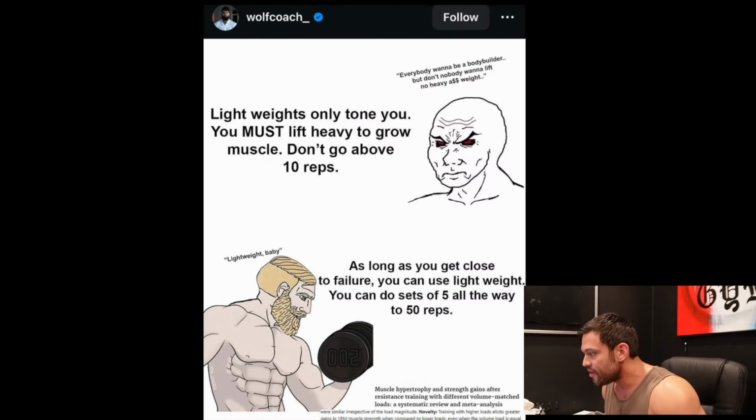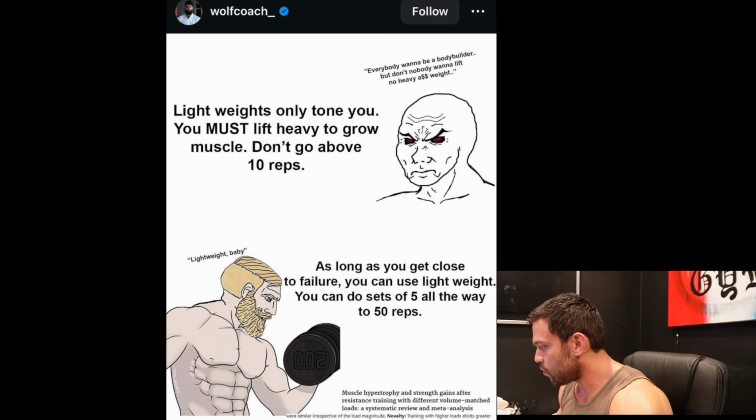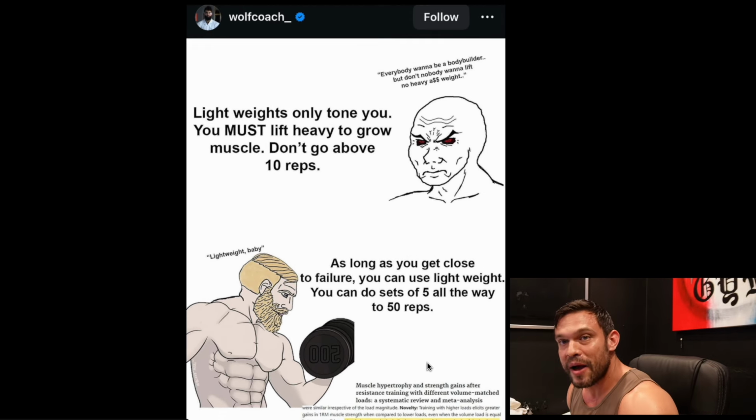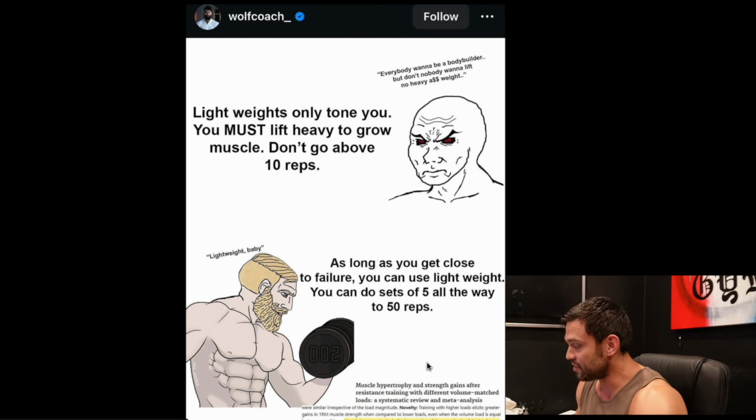All right, so what do we have here? A little meme that Milo posted. In this we have one dude saying you've got to lift heavy to grow muscle, don't go above 10 reps. And you've got this other guy saying, well, actually, as long as you get close to failure, you can use lightweight. You can do sets of 5 all the way to 50, and he cites some study. Again, everybody can cite a study for whatever they want and have totally different opinions and still use sometimes the same study and just pull out different stuff from it.